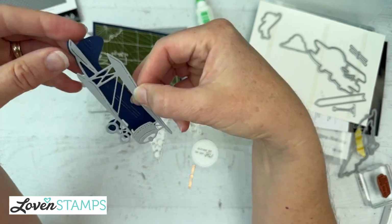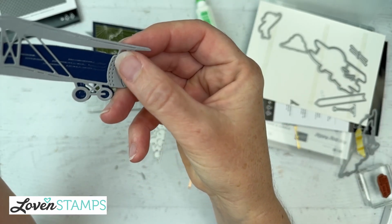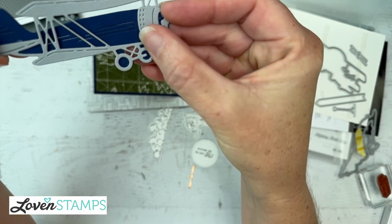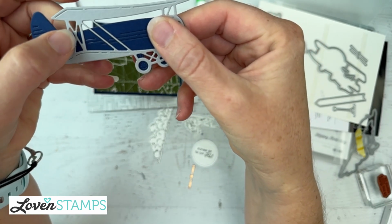All right, so I'm gonna go ahead and pop this on here, and just pinching at the top or the left and right edges here, just to align those pieces to make it really easy to get them in place.